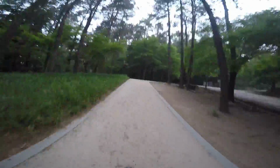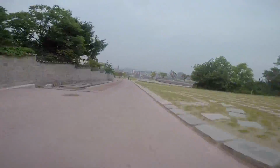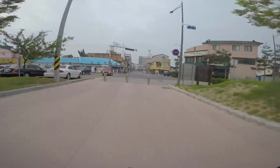Up here, across all the way through and back down, and I'm going to go out this other. So this is another entrance that people can come up, another ticket office. On the left hand side there's a museum, an old museum that they don't really use anymore. There's a newer one in town.